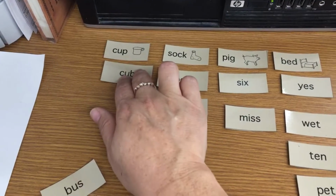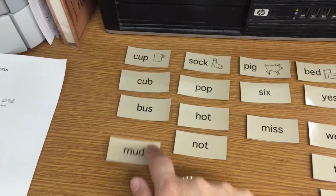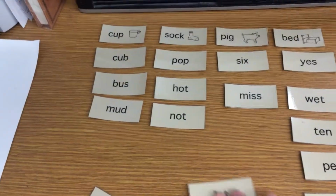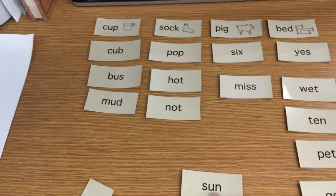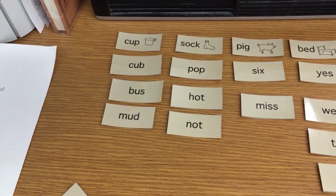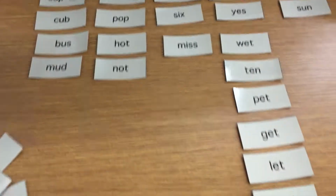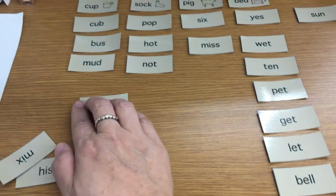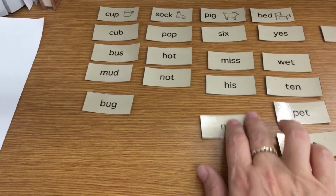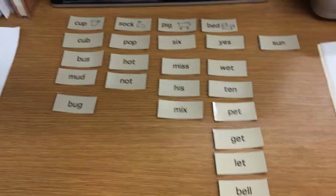Cub says U like cup. Bus says U like cub and cup. Mud says U like cup. Get says E like bed. Let says E like bed. Sun actually says instead of like mud and cup, it says sun. So it's an oddball. Sun's our only oddball this week. Bell says E like bed. Bug says U like cup. His says I like pig. Mix says I like pig. So pause your video and check your words.